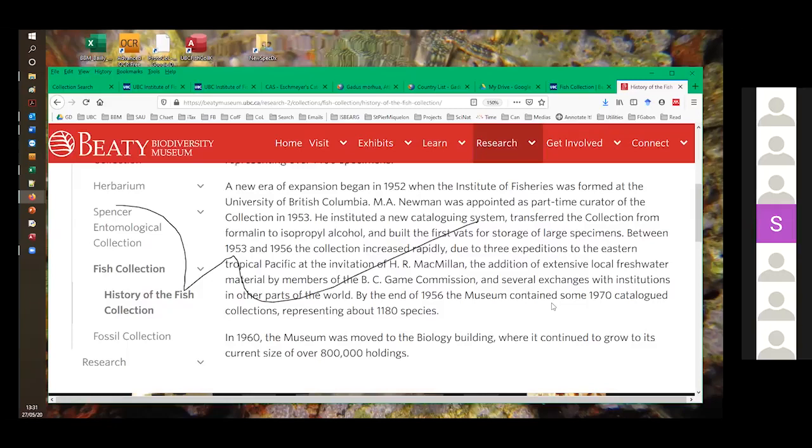But people are always asking, well, why do you keep so many specimens? It's true that it's costly. It has a cost, especially for fishes, where you have to buy alcohol and vials that are not always cheap. You need personnel to curate the collection. And it takes space. You have seen on the map of the collection at the beginning how much space the fish collection takes.